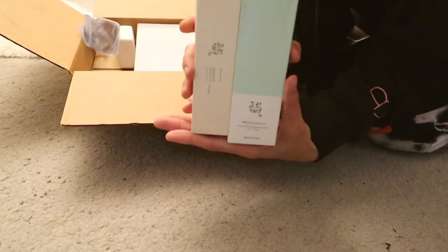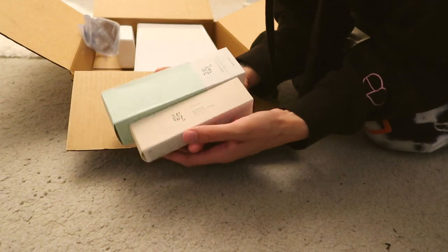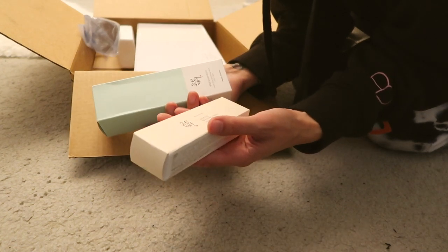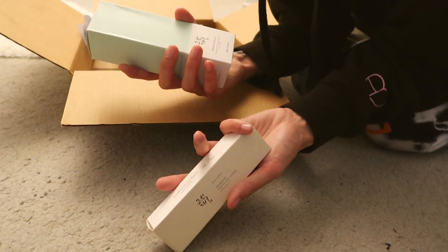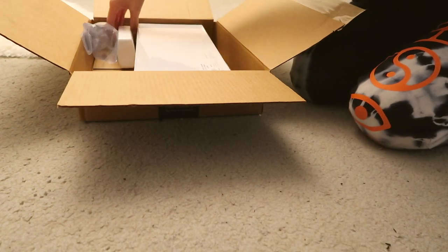Two things I got here are from the brand Beauty of Joseon. I think I'm saying that right, but they're a K-beauty brand. I've always wanted to try them, and I've heard really good things about their sunscreen, and I really need a new toner, so I wanted to try this out. Can't wait for this.